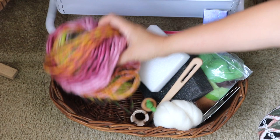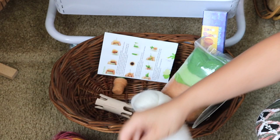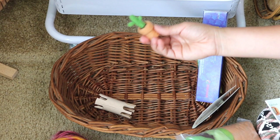This is the loom needle. Foam pad for needle felting, and the needle felting tools are in the pouch. Wool roving. Instructions to a succulent and cacti needle felting project that my teen is currently working on.